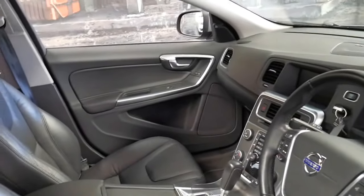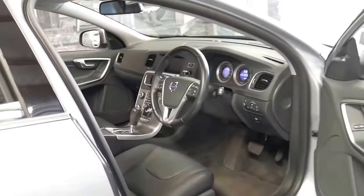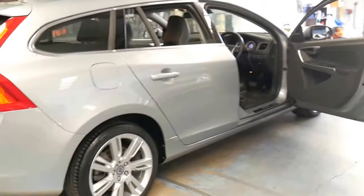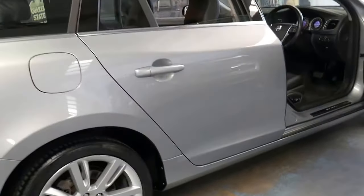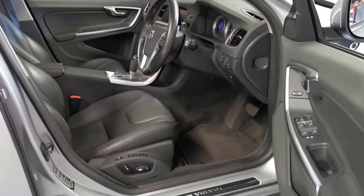And being a T6, it has the V6 twin turbo petrol engine. Again, being a T6, it came with pretty much all the gear. It's an all-wheel drive as well, which is great. It basically means that you're really putting that power to the road, as opposed to having a front-wheel drive or rear-wheel drive where you get wheel spin.